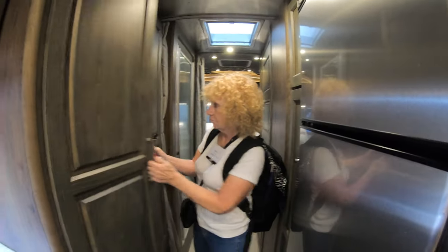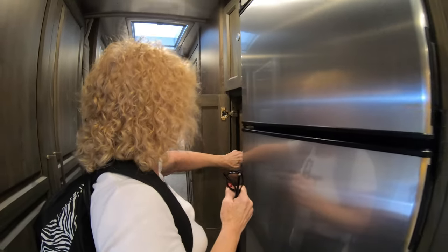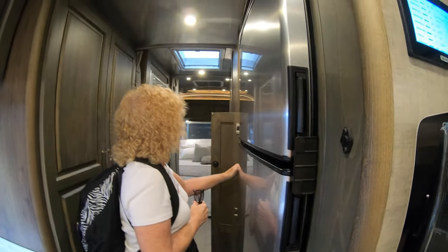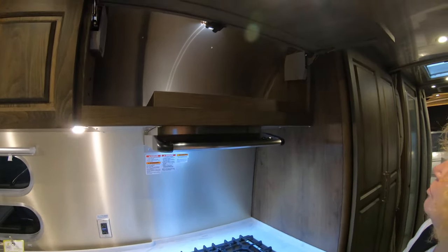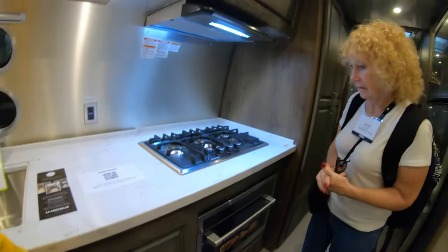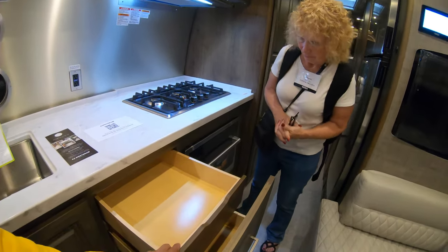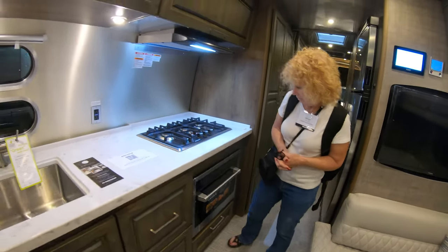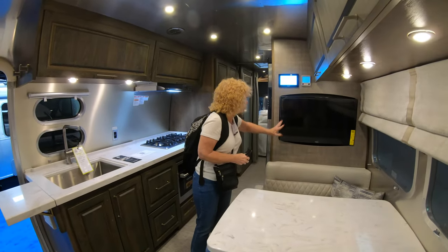In the pantry, closet. Nice closet. Oh, it's a little bit different. Now, do those have soft clothes or are those no? Oh, look at that. Deep drawers. Double drawer, really. This is part of your cutlery. Where's the thingy? Maybe they took it out. And then a drawer down there and storage down there. This is nice. It's kind of built into it.